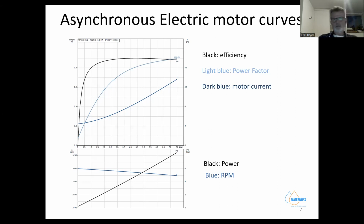So when you are selecting a pump and you select a pump with a too big electromotor, you can expect that it will run on half of its maximum load, and it will result in a lower power factor. And that can cause higher costs from your energy company.